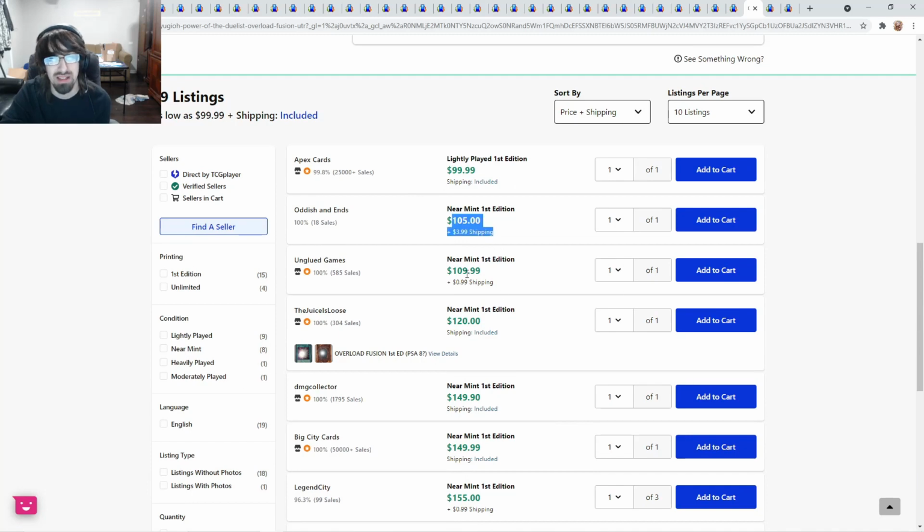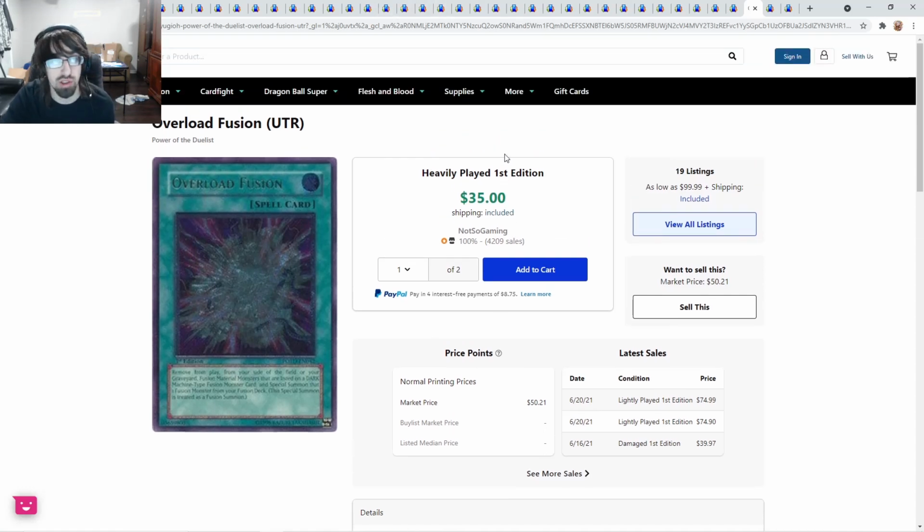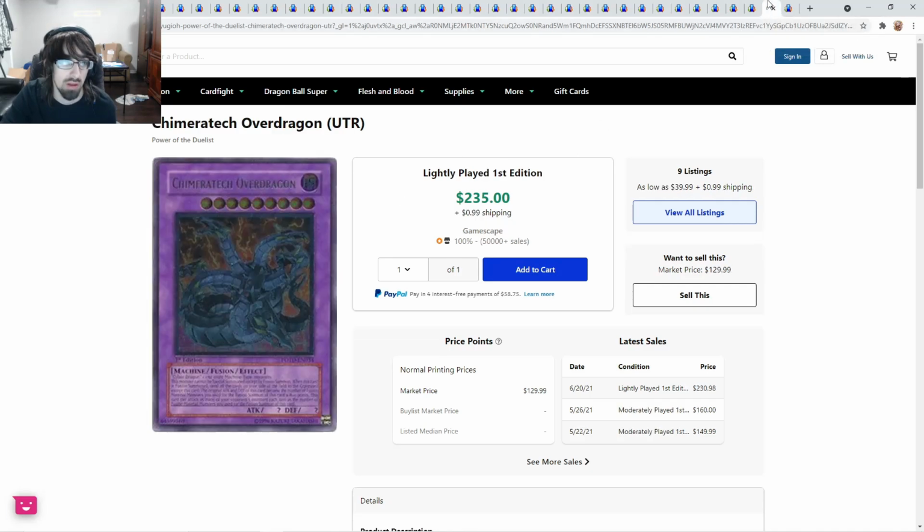First ed mint, $110. A lot of these ultis out of Power of the Duelist, I feel like should be around $200. A lot of people who have them either have them PSA'd or they got them a long time ago. But if you're a person looking for your next high rarity ulti that you want to collect, look no further than Overload Fusion.